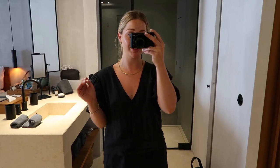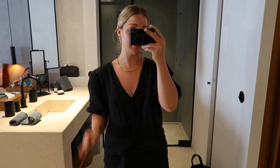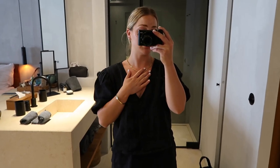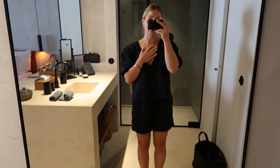It's so nice. The interiors in this room are amazing and we got recommended this, and I'm really glad we went with the recommendation. We've got a swim up pool, which is really nice as well. So I'll do a little room tour before it gets messy.